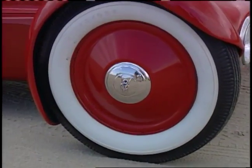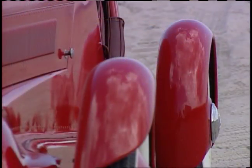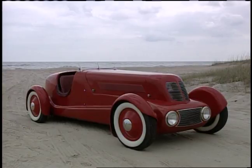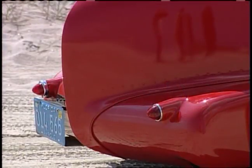Well, one could make the argument that Henry Ford was probably the most important man in automotive history. One could also make the argument that Edsel Ford was the first designer in history to actually look at the automobile as something more than a practical form of transportation, but as art. Edsel Ford was a designer, Edsel Ford was an artist, and Edsel Ford wanted to build something special.